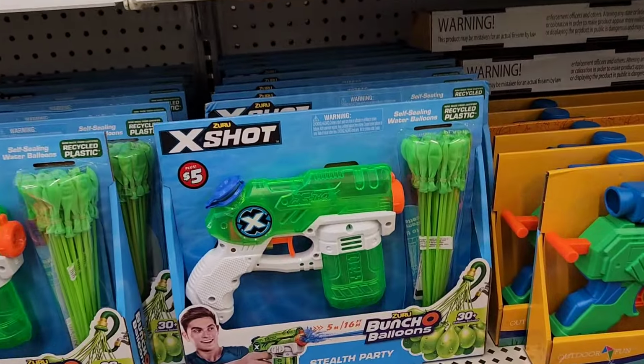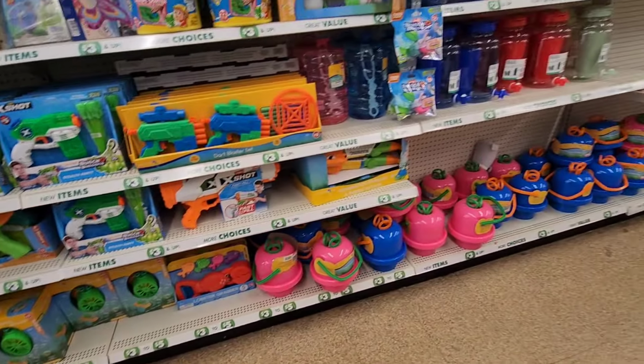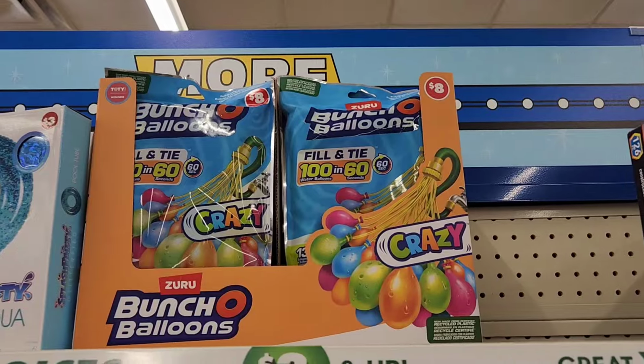Everything in this section is pretty much $3 and up, so you do have to compare the price if you see a similar item in Walmart, Five Below, or other discount stores like Burlington, TJ Maxx. You still might find these items.